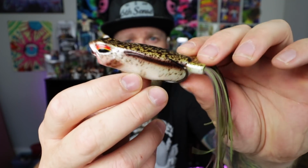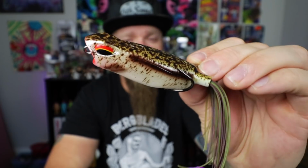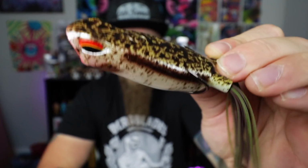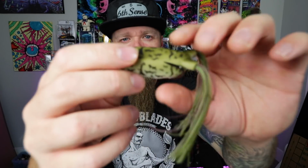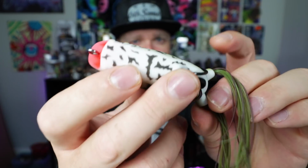When it comes to colors, I would keep it super natural on the paint scheme with either a white or a darker green style belly. That is what I would narrow it down to if you're fishing in the ponds. This right here is the Mossback Vega Frog from 6 Cents. I also selected the baby bullfrog color to show you. This is another excellent option, really natural. This is what the frogs are gonna look like out there in those ponds.